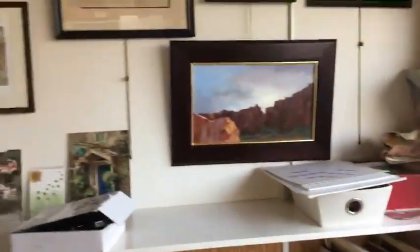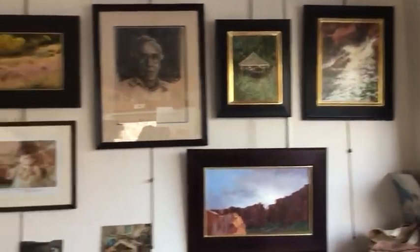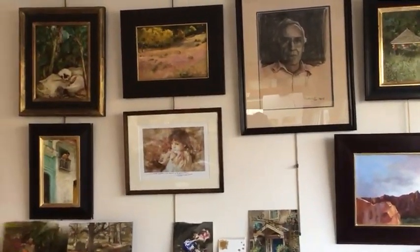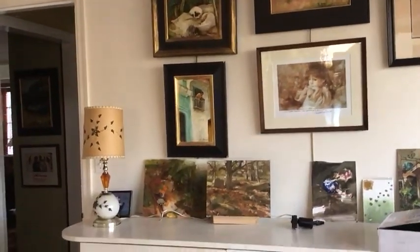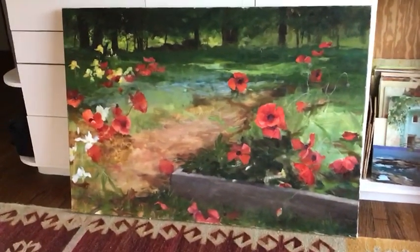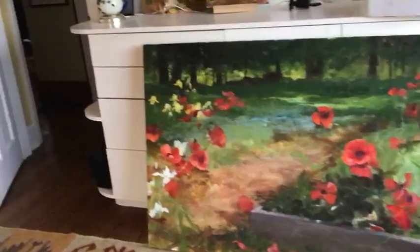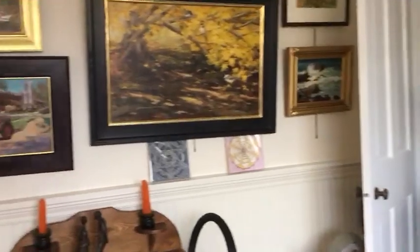And this is just a wall where I have a lot of paintings, some by artist friends, and some of my paintings from trips. There's a Cuba painting I see. Here's a painting I started last year, and I'm waiting for the poppies to bloom before I can work on it again. So you come around this way.